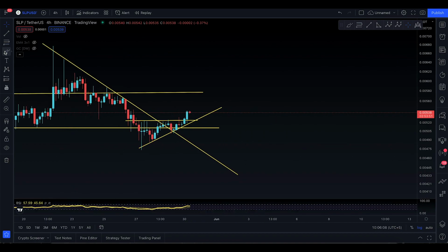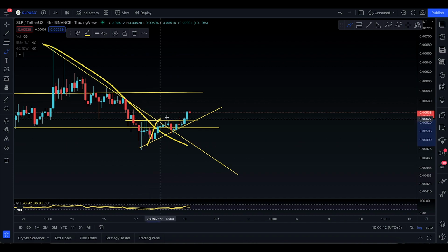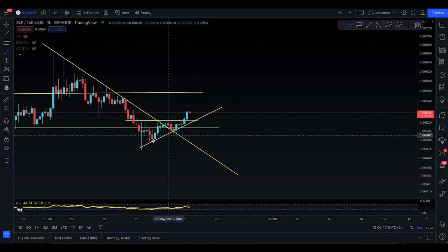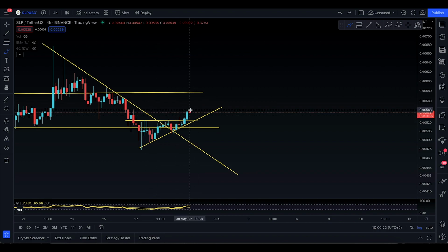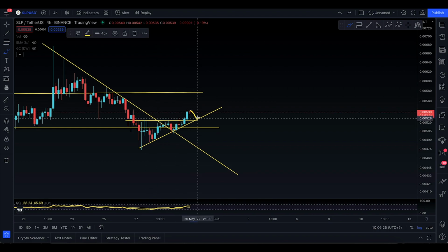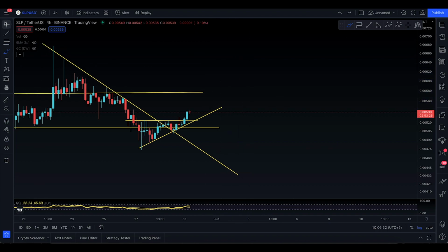video. If I give you a refresher, you had this resistance line right over here, and the price broke the resistance, backtested, and is successfully climbing up, perhaps creating a new trend line. You can see this trend line coming up for SLP. There's a little bit of pullback that I'm expecting, down to 520, 527, and then it starts to go to the 583, cross the 583 and go to the upside.